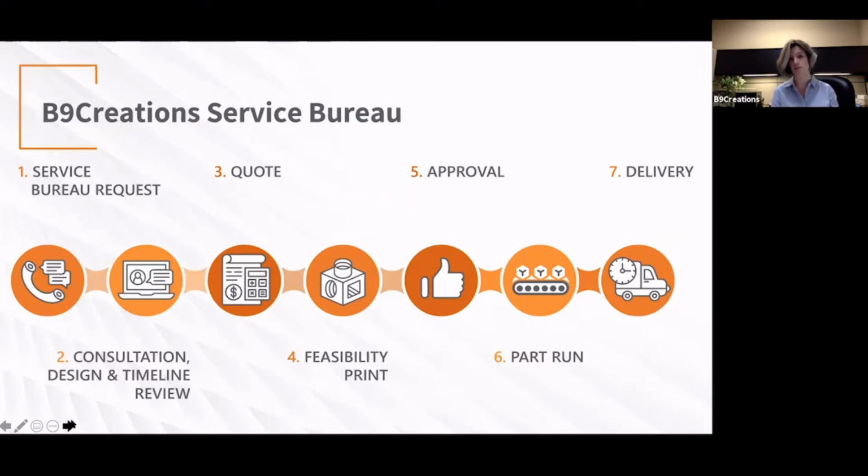B9 Creations is a manufacturer of additive technology, but we've opened up a service bureau to help with the exact situation R5 and many other companies face as they begin to scale. A great way to understand if the technology is a good fit is to test capabilities with the service bureau run first. We're here to make sure you're successful in your ultimate production goals. That's why the first step is a consultation and design review. We don't start with the question, how do we manufacture this part? We start with the question, what do you need this part to do?